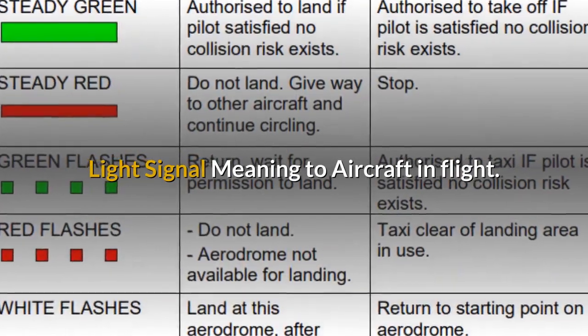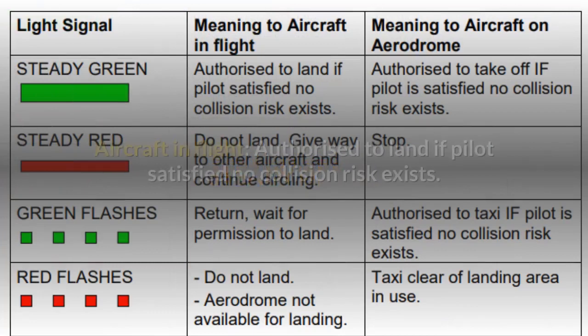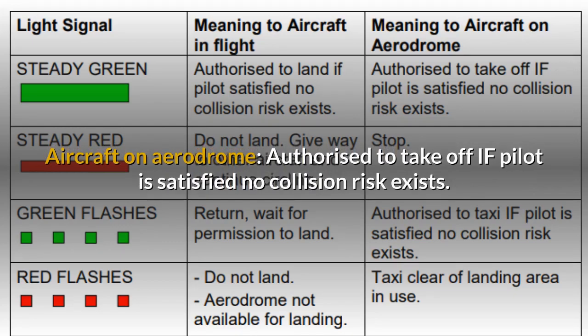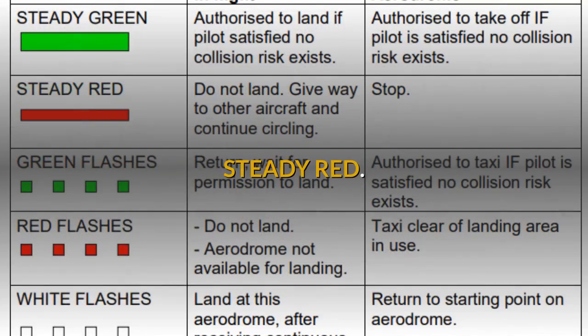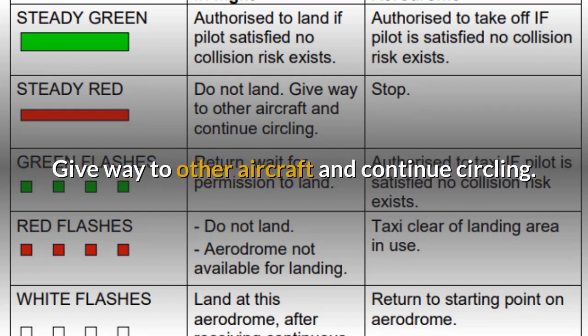Light signal meaning to aircraft in flight. Steady green. Aircraft in flight authorized to land if pilot satisfied no collision risk exists. Aircraft on aerodrome authorized to take off if pilot is satisfied no collision risk exists. Steady red. Aircraft in flight do not land. Give way to other aircraft and continue circling.